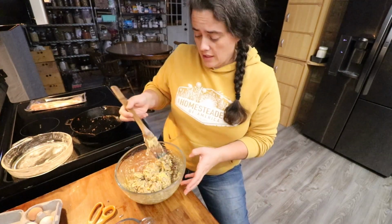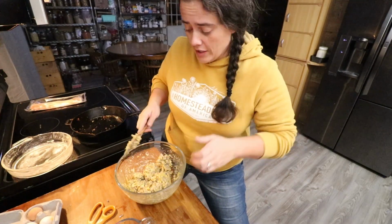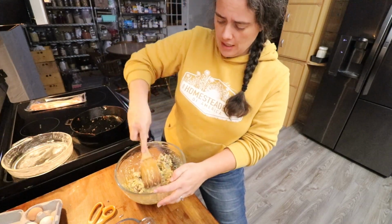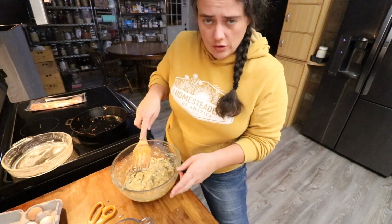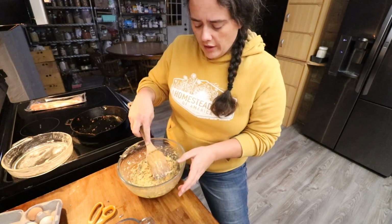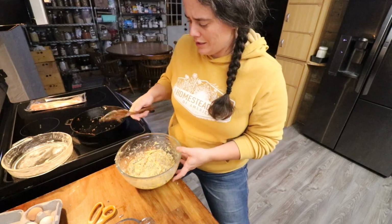Blend. And once the mixture is mixed, we're gonna pop it in the fridge. It says let it chill for 5 to 10 minutes. Otherwise, it will not do the wonderful things that it says it will do. And that's only if you have the coconut flour. If you don't use the coconut flour, you don't need to let it rest.